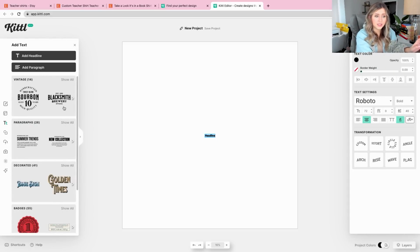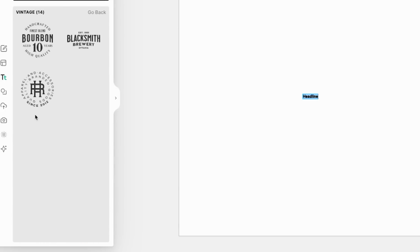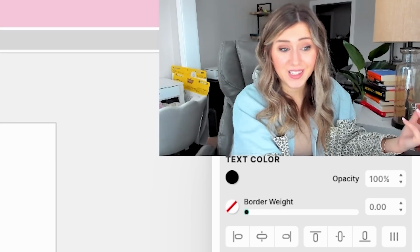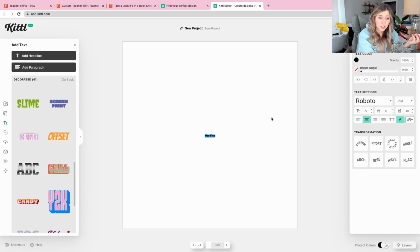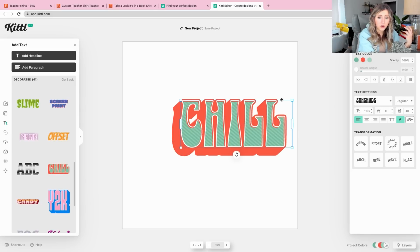And what's really cool is if you look at the add text area, you can go to vintage and see what's already made as design templates. So this can give you some ideas, especially if you're looking to do circle designs, because those are kind of hard to put together at times on your own. So seeing what is already made for you on Kittl can kind of help. But outside of that, there are all of these different types of decorated designs you can just add in. So like chill, we can add that in and make our own design off of that. I think that's super cool.